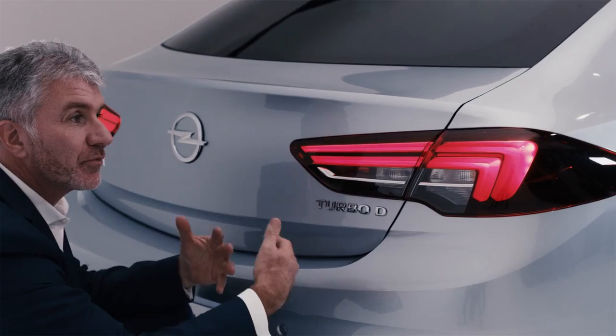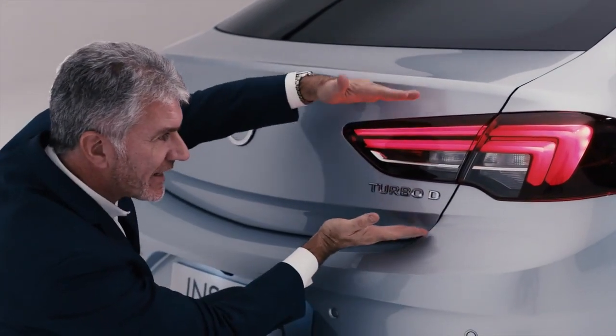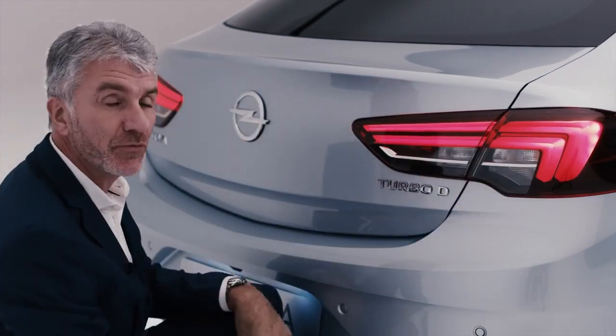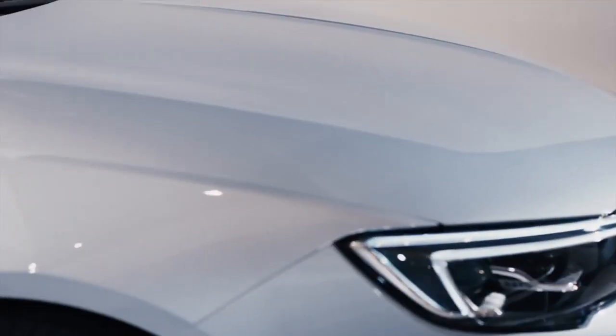An extension of what I talked about on the front with this double wing signature, again in a very slim profile, to really accentuate the overall width of the car and give it this really high-tech look.